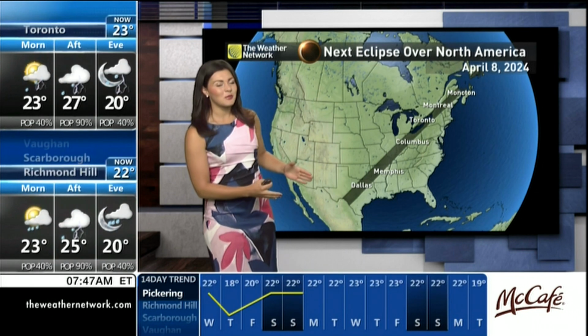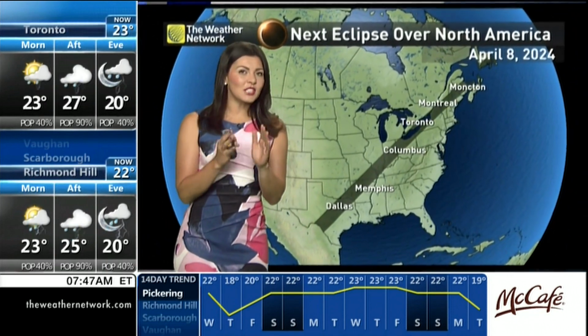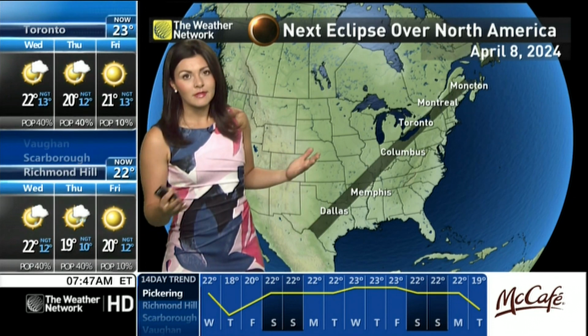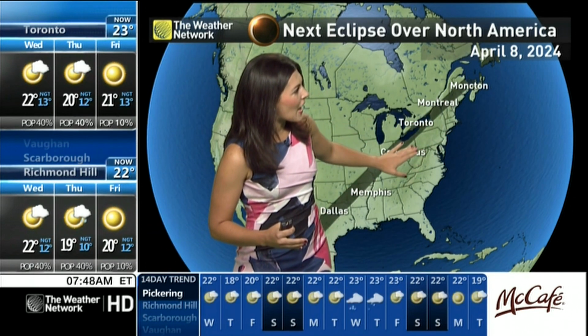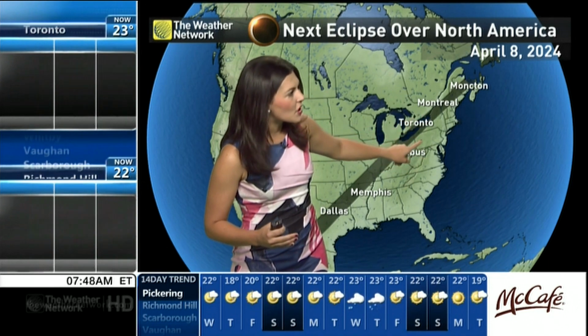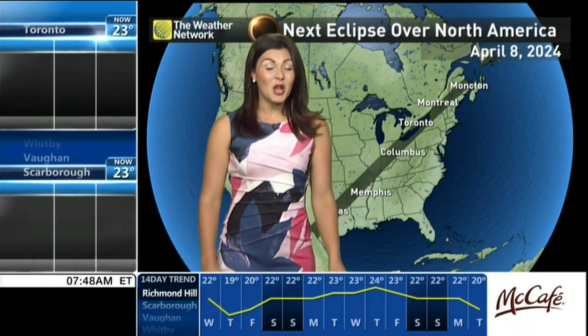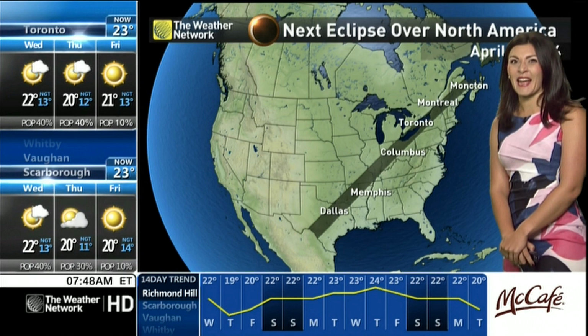And as we look at the next path, the path of totality, remember, here in the GTA, we only saw about 72% coverage. But over the next one, which is happening April 8, 2024, we will be in that path of totality. And I was taking a closer look here in the GTA. Mississauga essentially is right on that cusp of totality. But if you're down into places like Hamilton and the Niagara region, you will see that full 100% solar eclipse. Pretty cool. All right, 2024, mark your calendars.